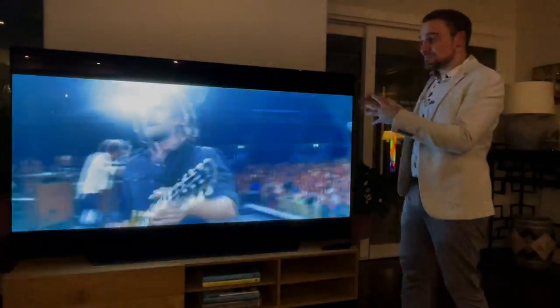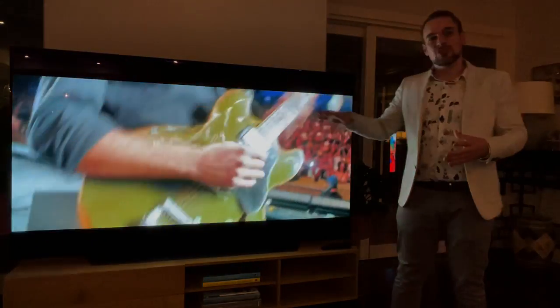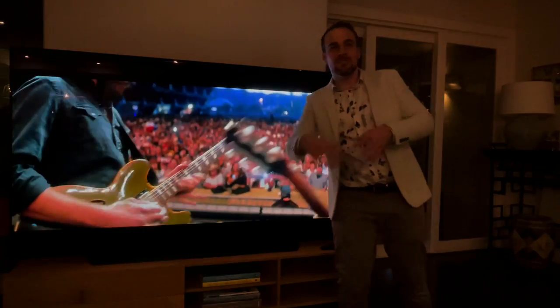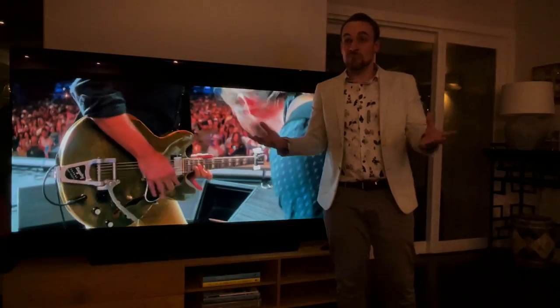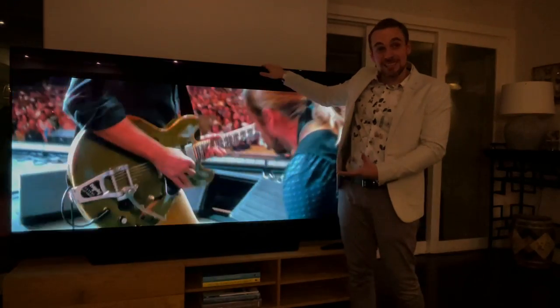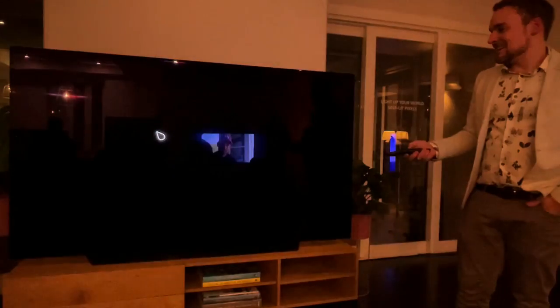So, see blacks, right? But overall picture quality and viewing angle, whether you're front on or off to the side where Ray is, you don't get any decay or color washout, or any backlight bleed, because there's no backlight in an OLED. Every pixel is self-lit here. But there's also the motion, something that maybe isn't always talked about as much, and I'd love to quickly talk about that before we go into some more movie trailers.